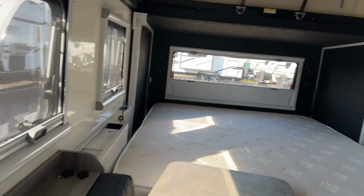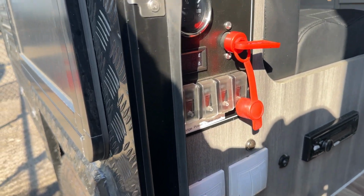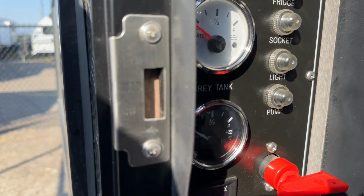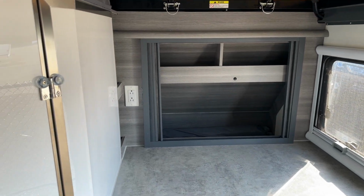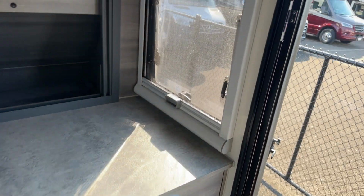I'm going to back it up a little bit here. Step outside a little bit. You got your meters for your tanks. Now, one of my favorite areas is the bathroom area. Toilet, sink, shower. You can adjust it a little bit higher. Okay, front end. Again, more cabinet and drawer area storage.